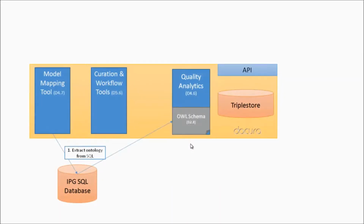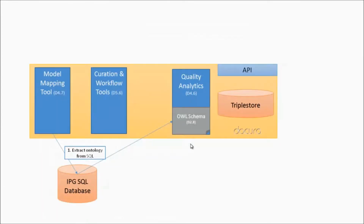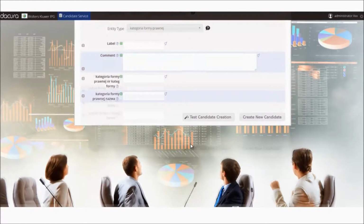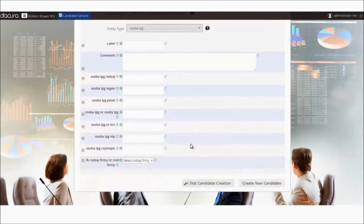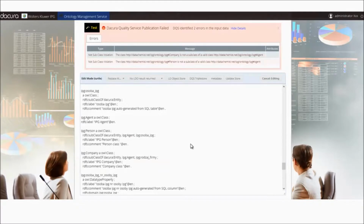We used the model mapping tool to generate an OWL ontology, which becomes the dataset's schema. The curation tools allow us to view the shapes of the objects that have been imported. Then, we import all the instance data, with data quality analysis ensuring that it meets the constraints of the ontology. Next, we modify the schema so that it expresses the shape of the data that we want.